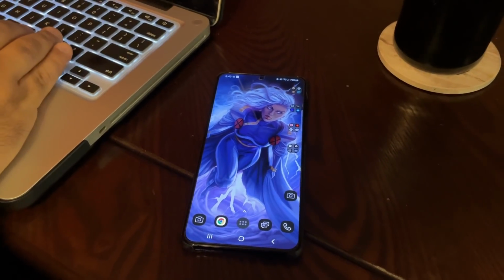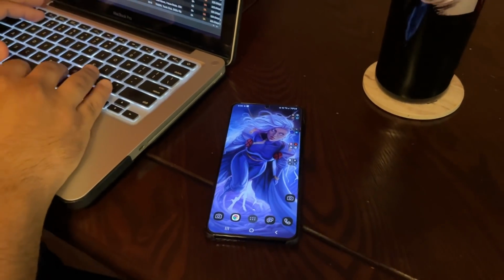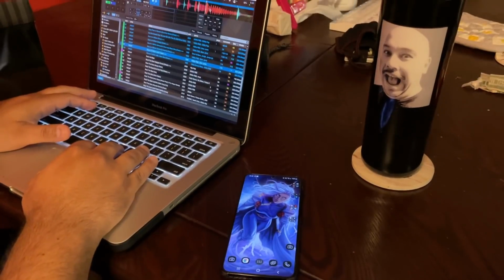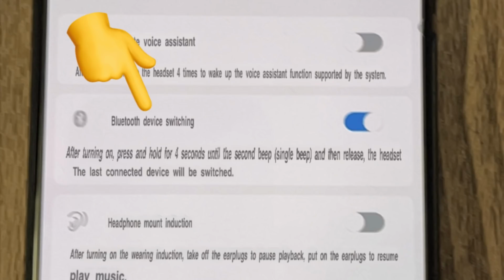So if you're one of those people that need to have earbuds connected to your phone and a laptop maybe for work, then they're going to have you covered as far as that's concerned. This function has to be unlocked from within the FIIL Plus app. I'll be going on a little bit more about the app at the end of this video.